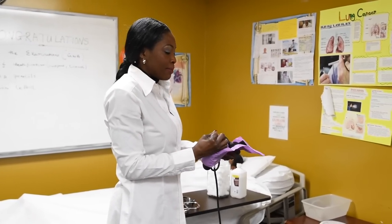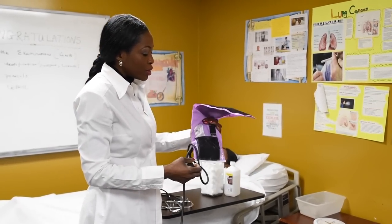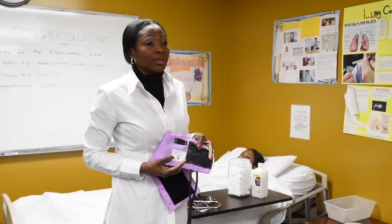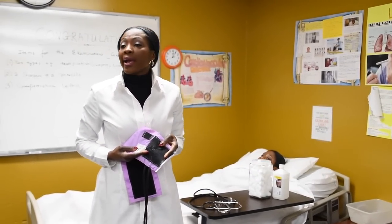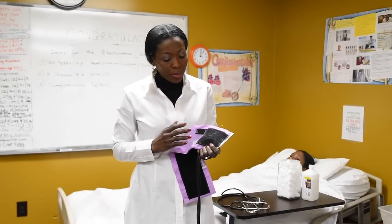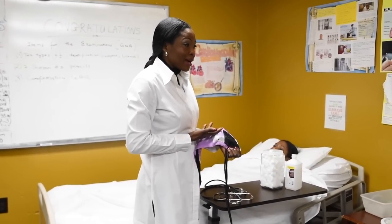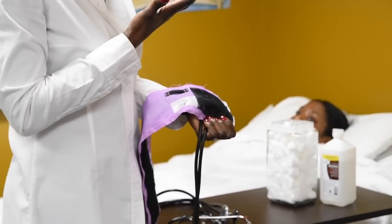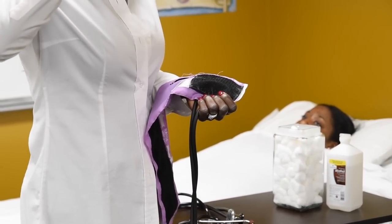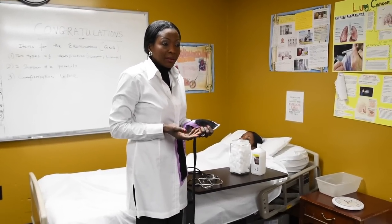Of course, this is a blood pressure cuff. We all know what a blood pressure cuff looks like. And when you take the blood pressure cuff, okay, we said this area is also very important. It's guiding you as to where you might place the diaphragm of your stethoscope. It has Velcro. You always want to make sure that when you wrap the cuff, this area is facing you, okay? In order for you to hear the patient's blood pressure, you have to wrap the cuff correctly, okay?